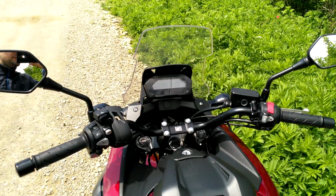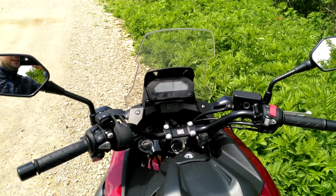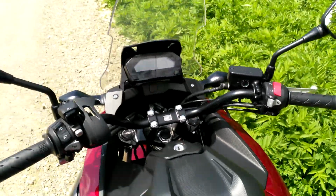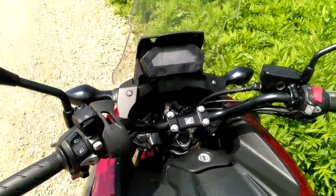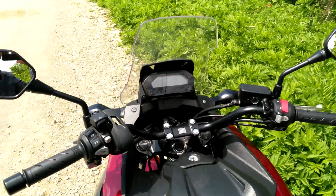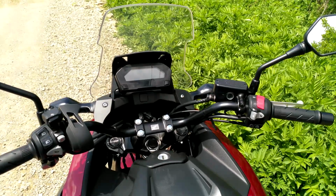Then the next positive thing is the DCT gearbox. You cannot have anything which will make your life easier than this. The DCT version of the bike is a must-have. You must choose it in order to have a perfect riding experience and to really focus on the riding, and yeah, it really makes your life easier.